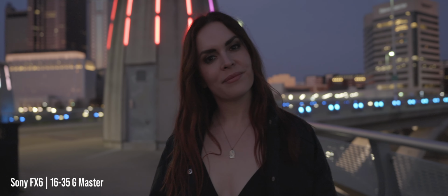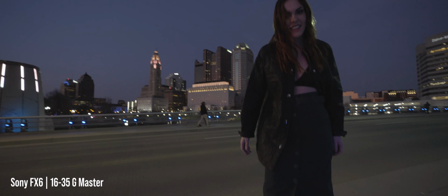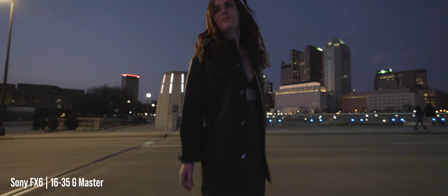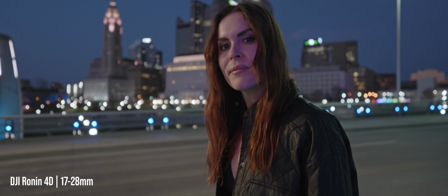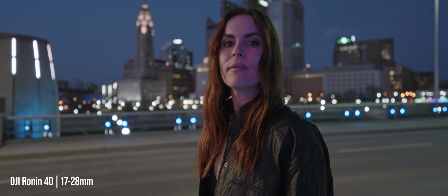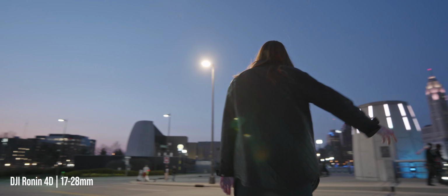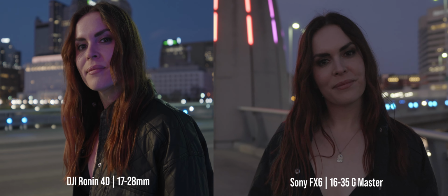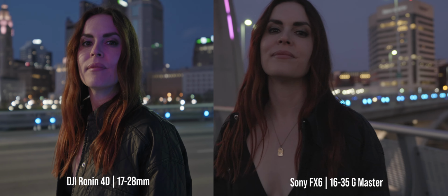And so the nighttime stuff on this, I shot at 3200 because that's the highest I could go to. And it looks fine, but honestly, the 4D looked cleaner in my opinion. And that actually surprised me. Sony's been low light king forever, and I was expecting this to blow the 4D out of the water in terms of noise performance, but this held up incredibly well.